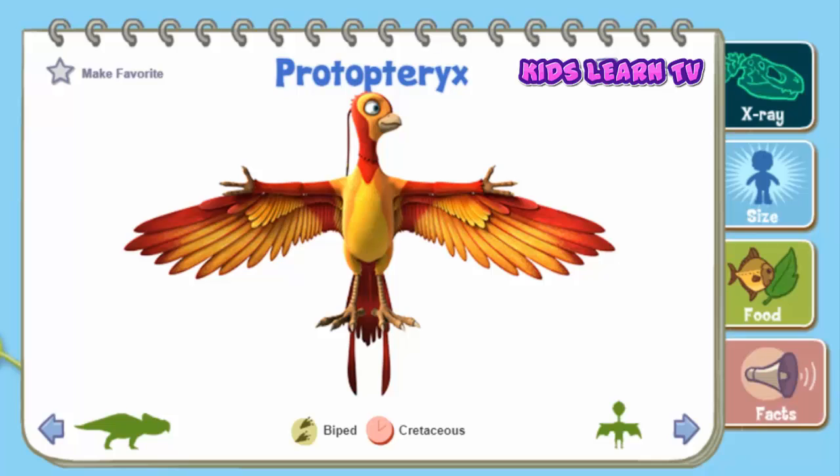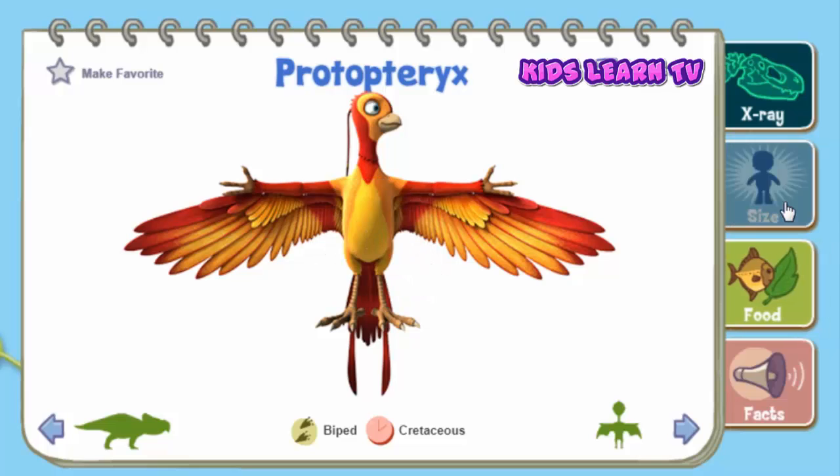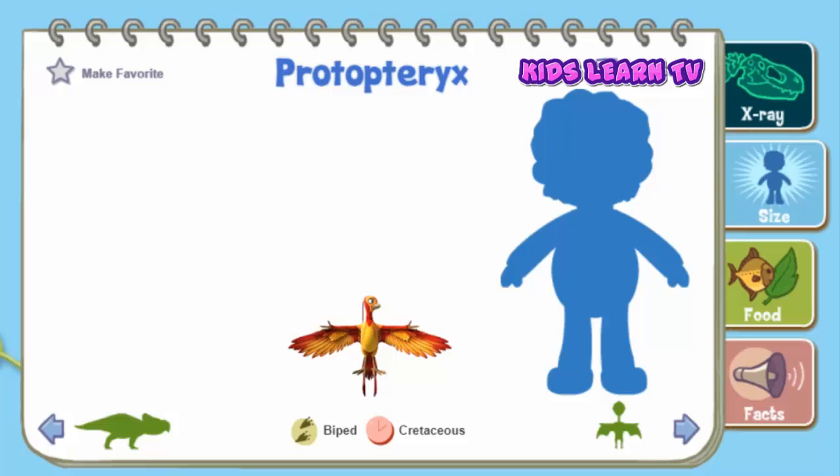Protopteryx is the most primitive known enantiornithine. It has 3 types of feathers: downy feathers for warmth, feathers on the wings for flying, and odd scaly central tail feathers. Protopteryx was a carnivore, or meat eater. Let's compare it to something we know the size of: a kid like you.